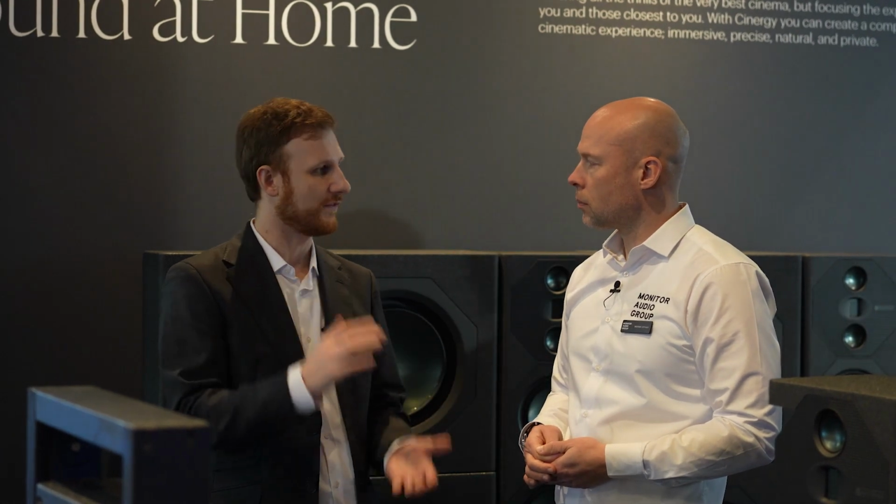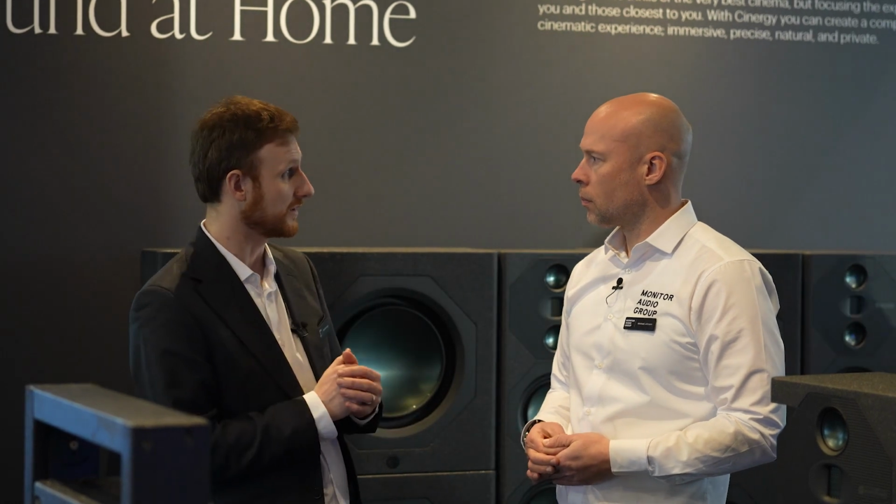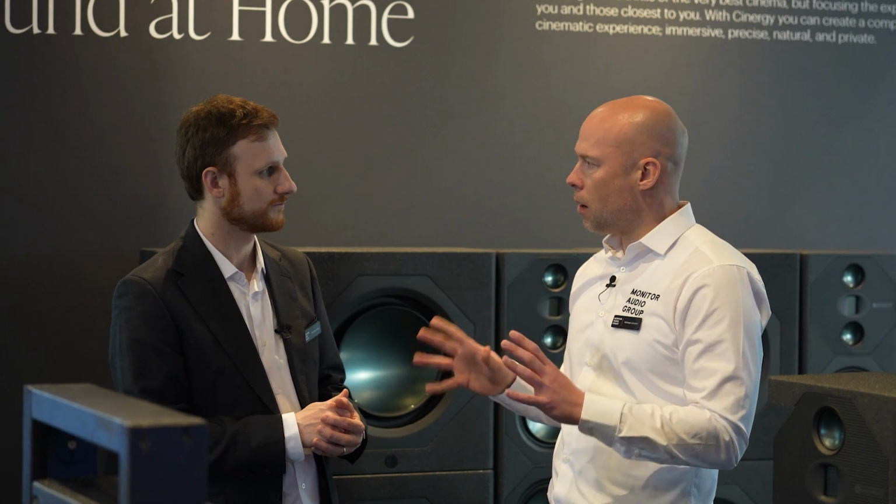On the 300, you can actually also move the tweeter mid-pod down into the middle bass driver position, which, if you're lifting the system off the floor, means you can keep the tweeter at the ear height of the audience without having to lower the speaker too far. Fantastic. So really highly flexible. Yeah. Super high-end AV, surround sound, cinema experience at home.